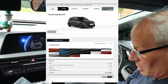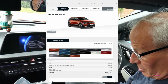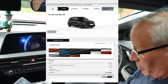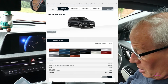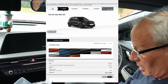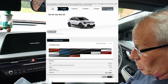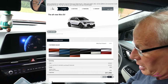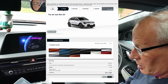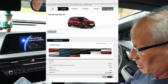You've got Interstellar Grey, which is just 595, same as the others. Orange Flame with a C-pillar is £150 extra. And then you've got Interstellar Grey with a grey C-pillar, 745. Vivid Black, 595. Midnight Black with a C-pillar, again 745. White Pearl Premium. I saw the White Pearl one at the dealer demo launch last week, and it's very sparkly, it looks better in the flesh. And then you've got White Pearl and Grey C-pillar, again 745. And then Runway Red, like this EV6 I'm currently sitting in.